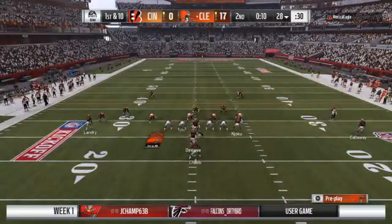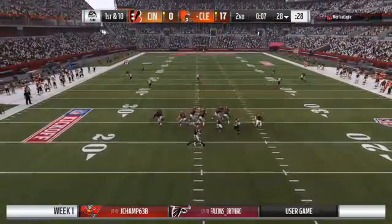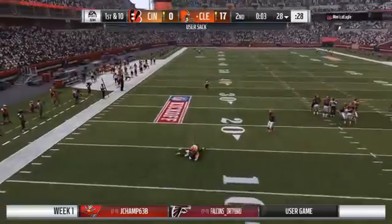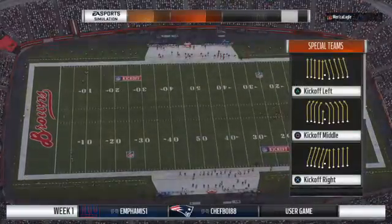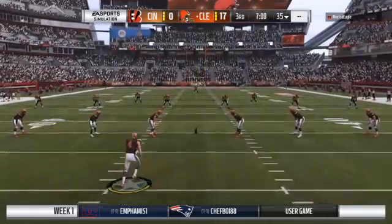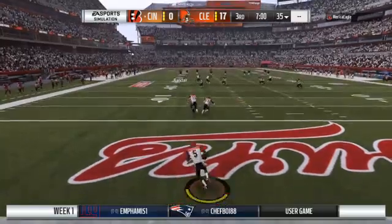Final 10 seconds of the half as they've got it first and 10. Now a play fake here on first down. Now he's flushed out left, and he can't get rid of it. He's taken down. So we've reached halftime. All right, we will save the Week 1 highlights and apparently get right back to the action here in the third. We'll see if Week 1 fatigue becomes any kind of a factor as we are back underway in the second half.